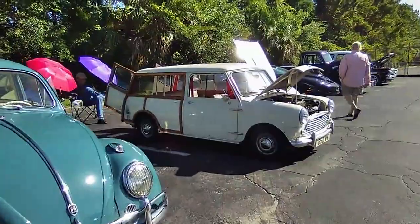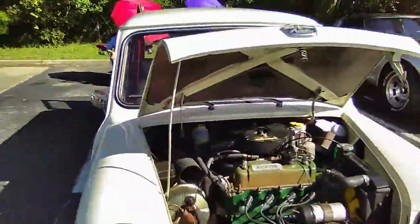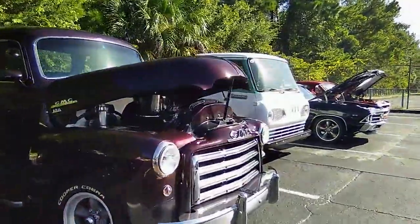And then there's this one. It's like a Mini Cooper, but I think it says Austin. Yeah, it's an Austin. You see things you never thought you'd see when you're at these different car shows.